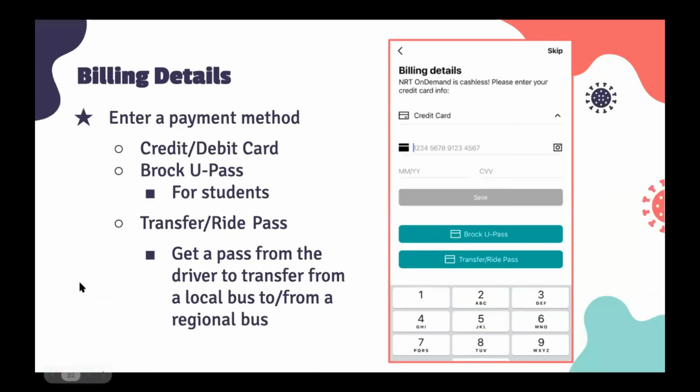So next, it'll prompt you to enter your billing details, and you would enter a payment method, which can be a credit or debit card, a Brock U Pass for students, and then a transfer or ride pass. You can get one of these transfer passes from a driver to transfer from a local bus or to and from a regional bus. The first thing that it's going to show you is either a credit card or debit card, and give you all of these options to fill in the information of the card.